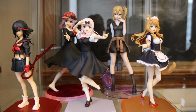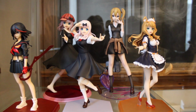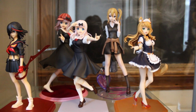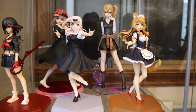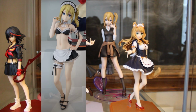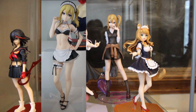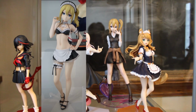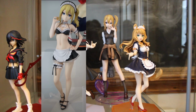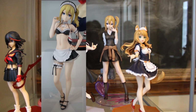Next to her, we have Hayasaka. I do not remember who made her, but she looks really pretty. Also, they revealed a Hayasaka a couple months ago. She's in a maid outfit, but a bikini maid outfit. That figure is gorgeous. I will definitely be getting her, and she will get prime placement next to this Hayasaka.